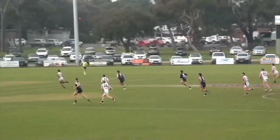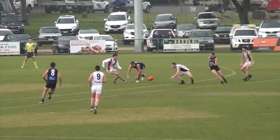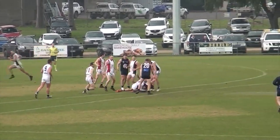Handball comes out now. They'll drive it long through Fletcher Husway. Kicks inside 50. Bouncing ball again. Who's going to get there? At the back. They managed to clear it through Jackson Casey. Didn't quite find the target.